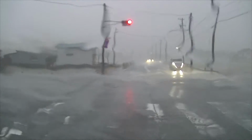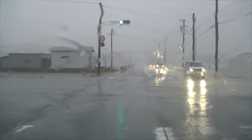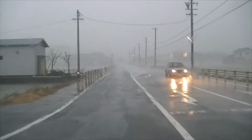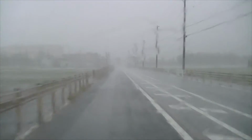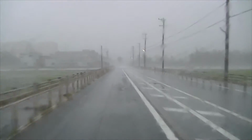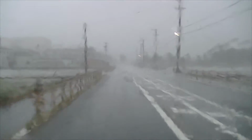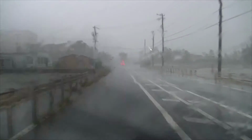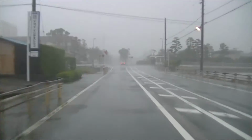Well, most of you have probably heard that we had a reasonably big typhoon go through most of the southern part of Japan just the other day, Typhoon 18. The area that I live in, Shizuoka Prefecture, was one of the first places, well, the place where it actually landed, you could say, came onto land in Japan. Hamamatsu City, which is just the city over from where this video is taken.